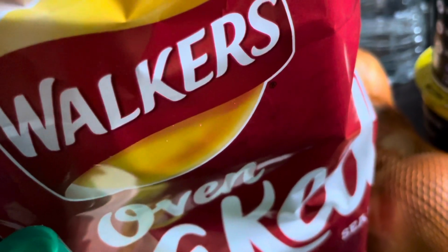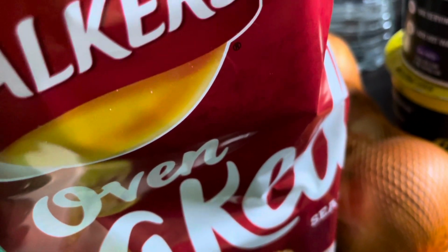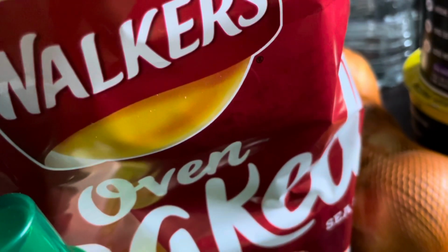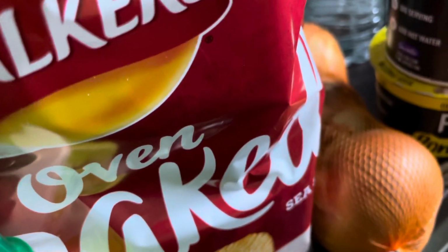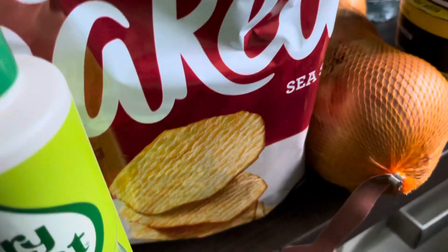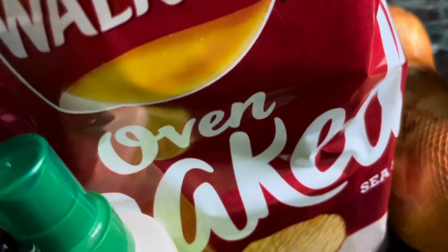So I didn't get crisps, and then I was walking through the middle aisle to get back down to the laundry section, because that was the last place I was going before I finished shopping. And I spotted these on an end aisle with the cheese and onion ones, which I don't like. So I just got them. These will take me longer to get through.